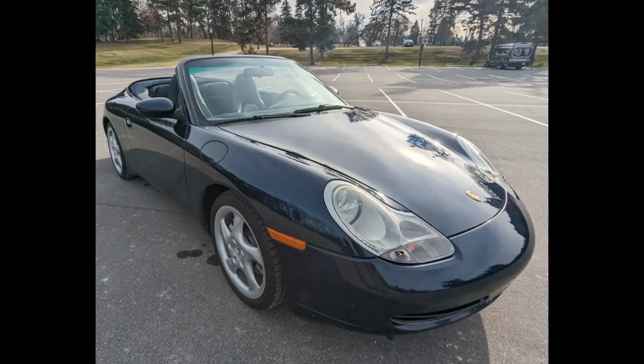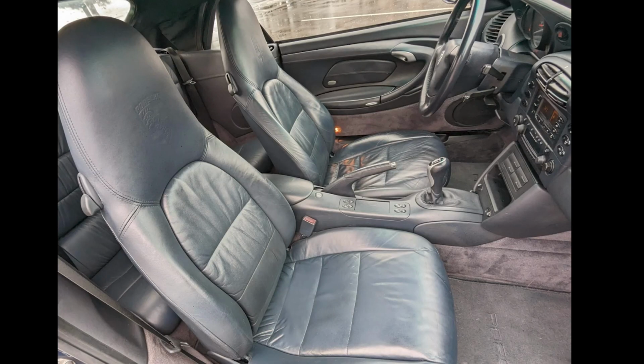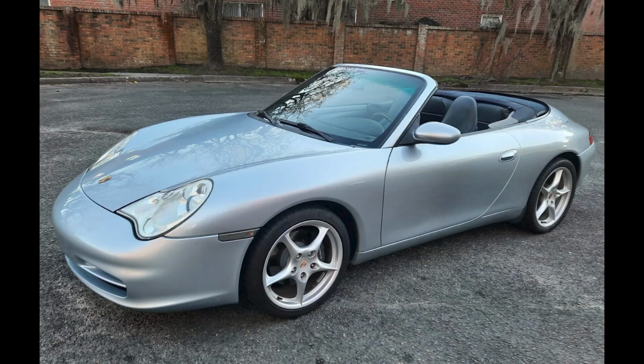Yummy. Another C4, this an ocean blue over blue 2000 911 C4 Cabriolet with 75,000 miles, sold for $20,500. This was a bargain purchase in my colors. I'm envious. Another Cab 996, this a polar silver over blue 2002 911 Cabriolet with 69,000 miles, sold for $27,001.